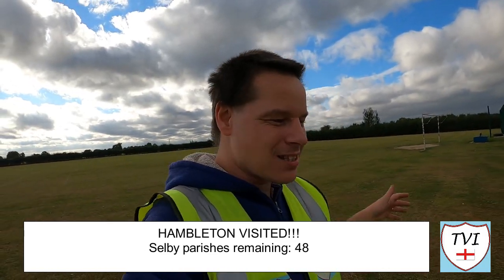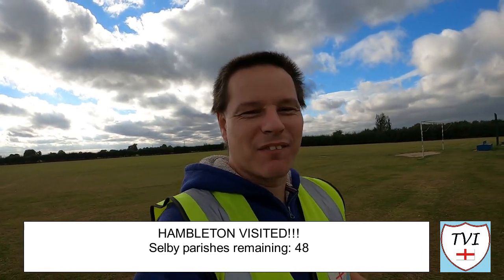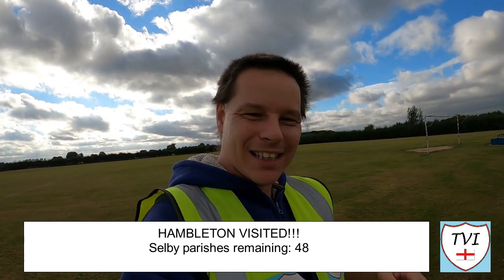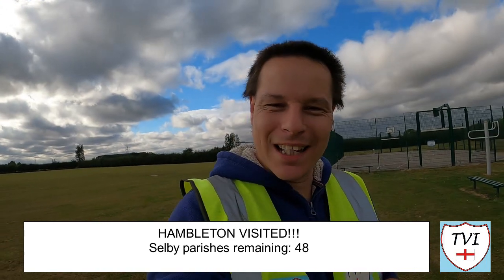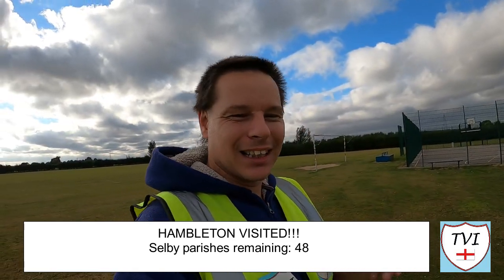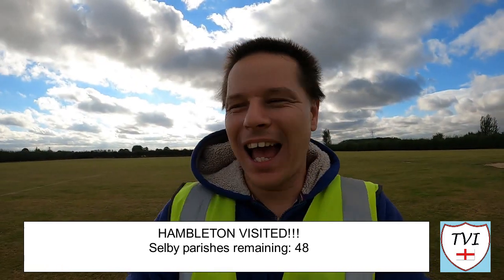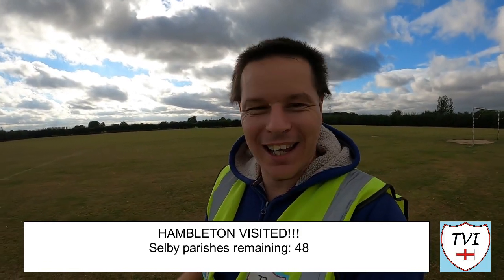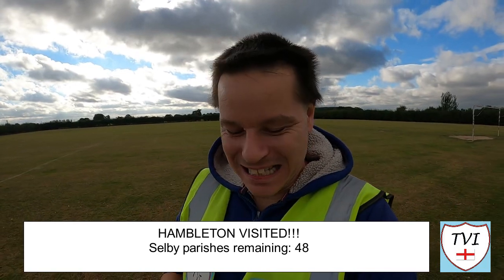But here we are at Hambleton Recreation Ground, right on the edge of the village, to finish this one off. What a lovely little place, nice little desirable village between the towns of Selby and Leeds. Fantastic place, and some nice locals around here too. I've had a couple of interactions with people while I've been here and they seem very friendly indeed.